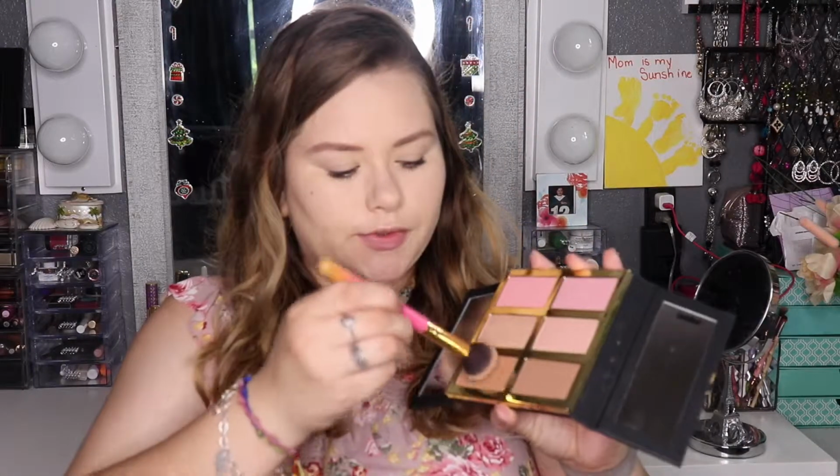Alright, so next up I'm going to use the Tarte Pro Glow. I know it's a bronzer, but I'm going to use it like a contour brush and blush shade. I'm going to use this one. I'm gonna try and use the sparkly shade as a bronzer. This one. Kind of scared though because it does seem really shimmery. It actually looks nice. I don't know if it looks like too much.